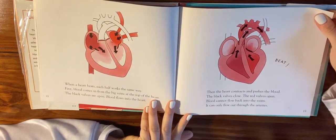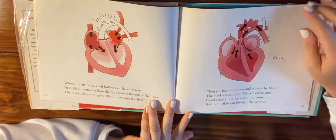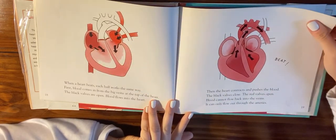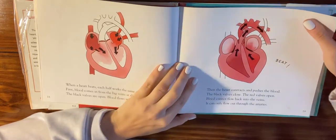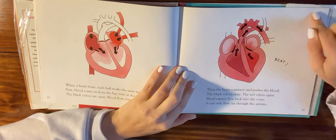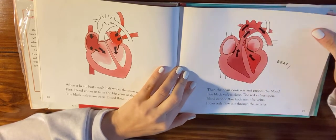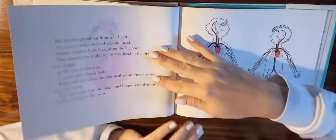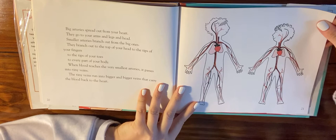When a heart beats, each half works the same way. First, blood comes in from the big veins at the top of the heart. Blood flows into the heart, and then the heart contracts and pushes the blood back out. That is your heartbeat. Big arteries spread out from your heart.